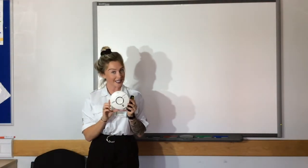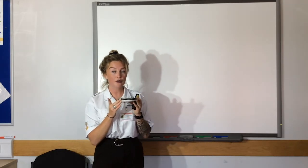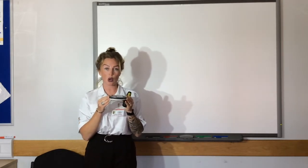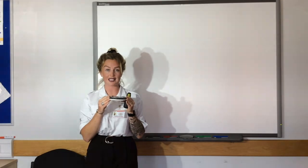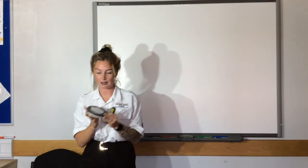Do you know what one of these is? That's right, it's a smoke alarm. Okay, so Freddie and Filbert's smoke alarm was not working because they did not replace the batteries. We will talk about smoke alarms a little bit later.